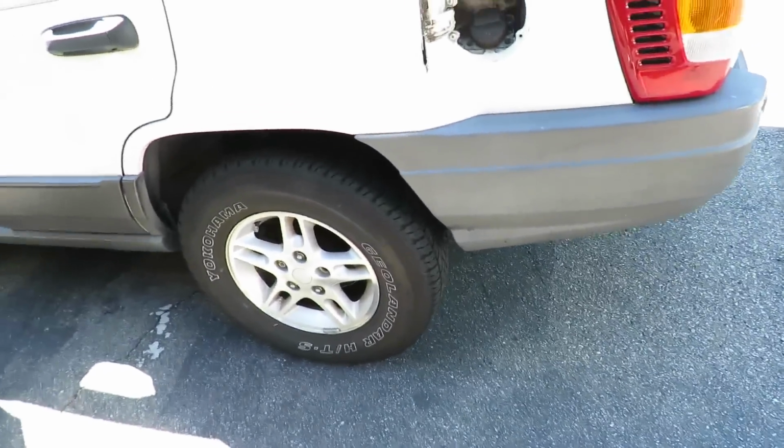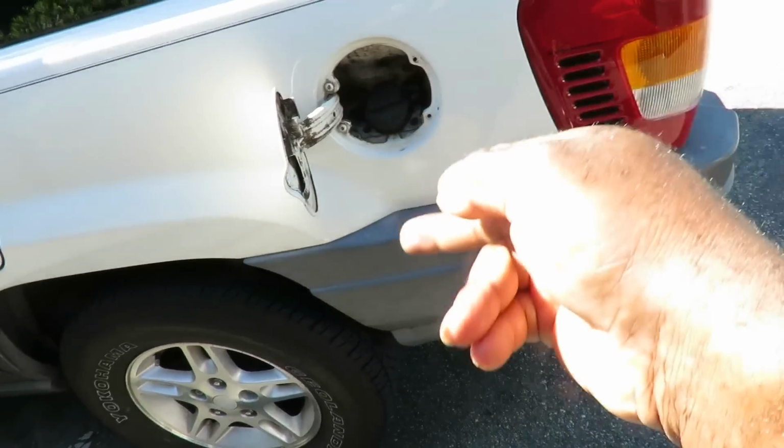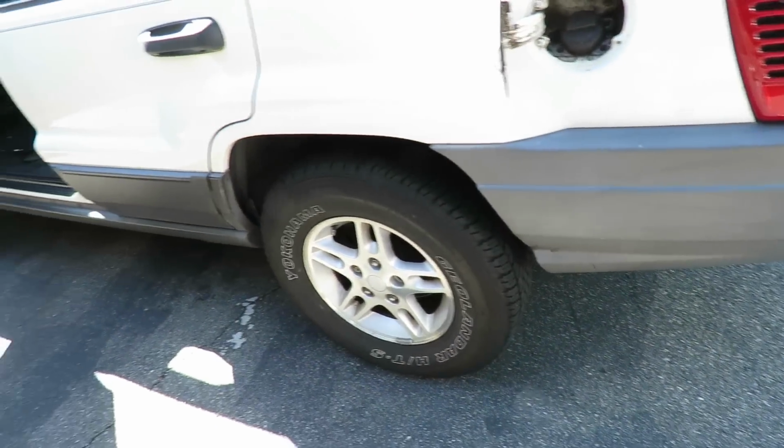So at this point, guys, if you see something like that and the cap looks original or whatever, change the cap, clear the codes out, and see if it comes back. But let's get up under there and check out the other lines.